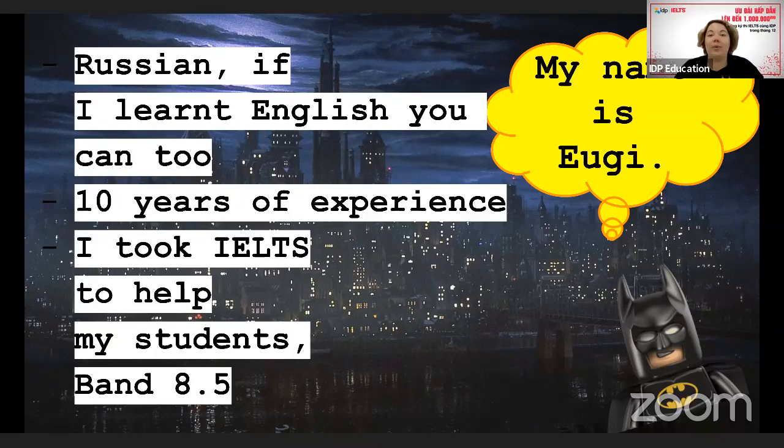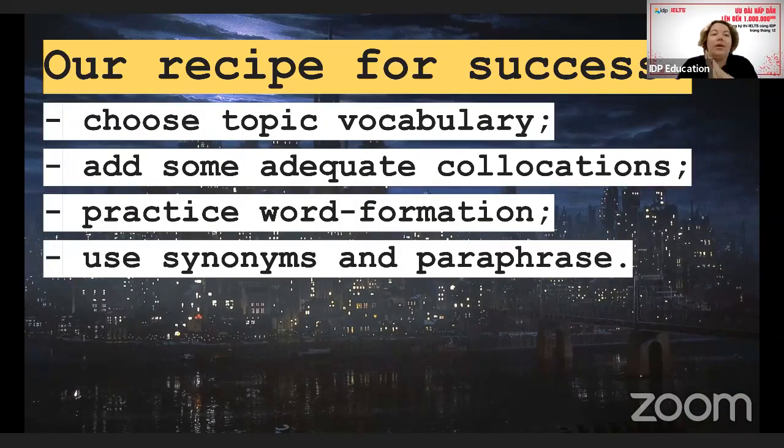So what are we covering today? Today we are talking about a recipe for success. We're talking about choosing topic vocabulary. Then we'll add some adequate collocations. We'll practice word formations and using synonyms and paraphrasing.